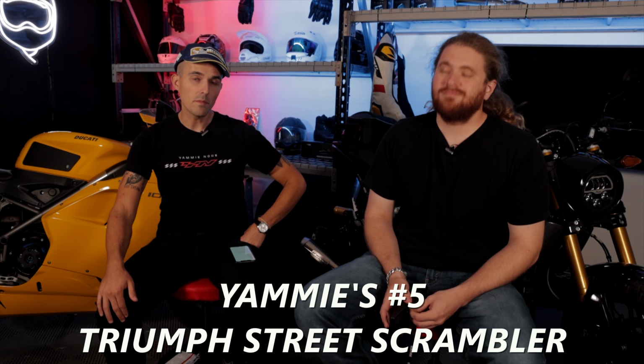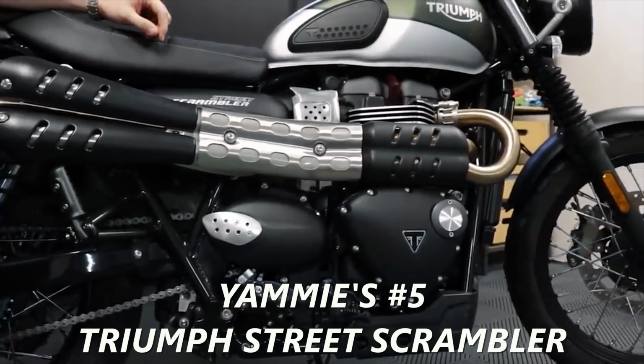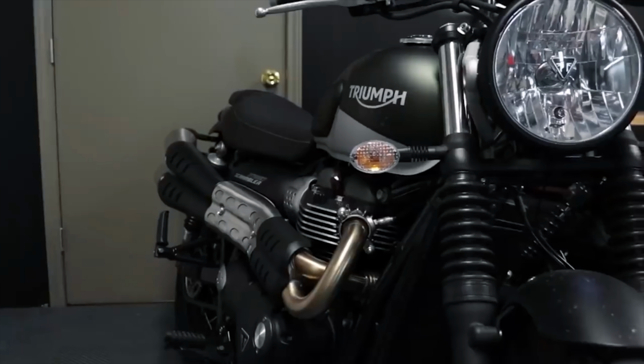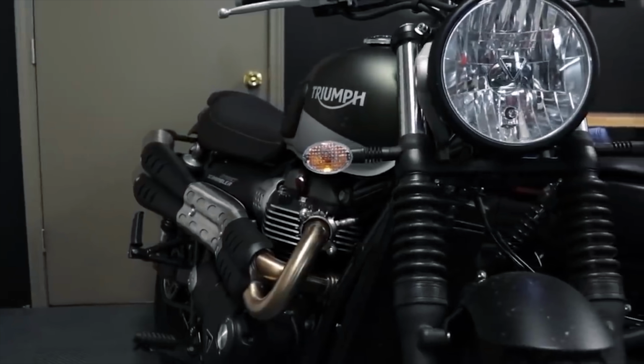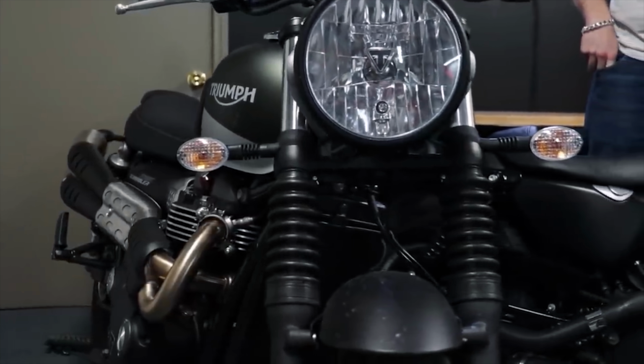My number 5 would be the Street Scrambler, the Triumph. Blew me away. Such a sweetheart, such a nice motorcycle, something you could ride every day, all the time. A lot of pizzazz, a lot of charm. Can even tackle a little fire road too. I really like the bike. And it was so nice when we got an exhaust on there and you could start hearing it.